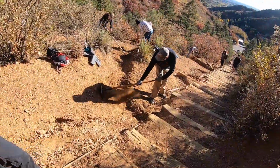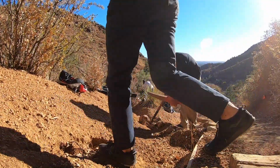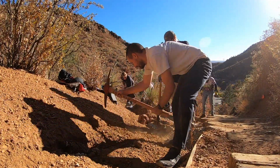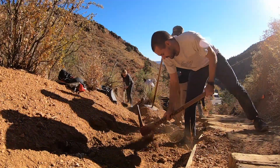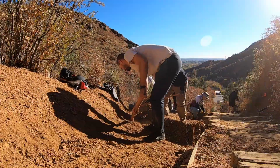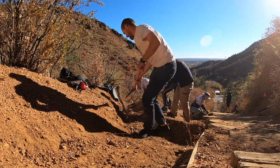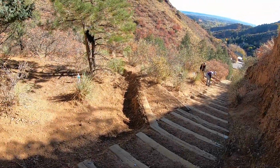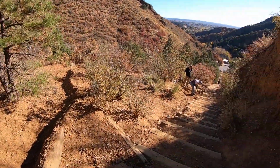Another water channel right here. Here is one of our new water channels. Goes all the way down, pushes that water that way, so this looks great.